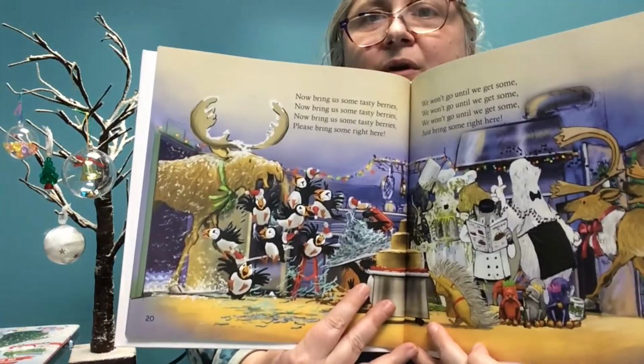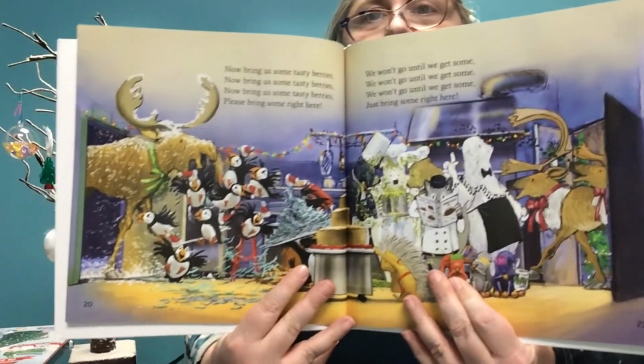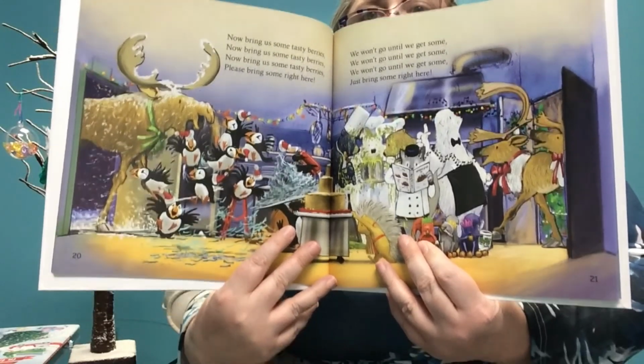Now bring us some tasty berries. Bring us some tasty berries and bring them right here. We won't go until we get some. So bring some right here.